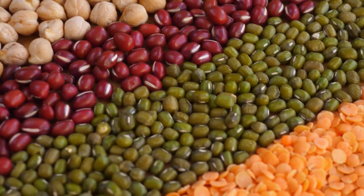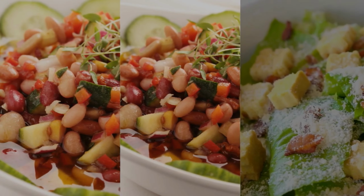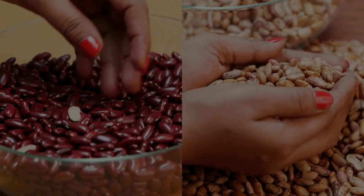Beans and lentils are next on our list. They're versatile, affordable, and full of fiber and protein. Including them in your diet can help manage cholesterol and keep your blood sugar levels stable.